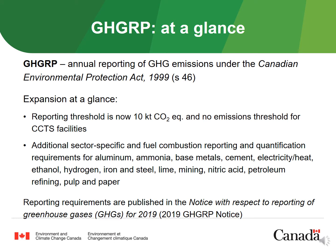Here's a quick summary of the GHGRP and its recent expansion. The Greenhouse Gas Reporting Program administers the annual mandatory reporting of greenhouse gas emissions by facilities under the authority of Section 46 of the Canadian Environmental Protection Act. In 2017, Phase 1 of the GHGRP expansion was implemented, followed by Phase 2 in 2018. The expansion resulted in a lowered reporting threshold and additional reporting requirements for specific sectors and facility activities.